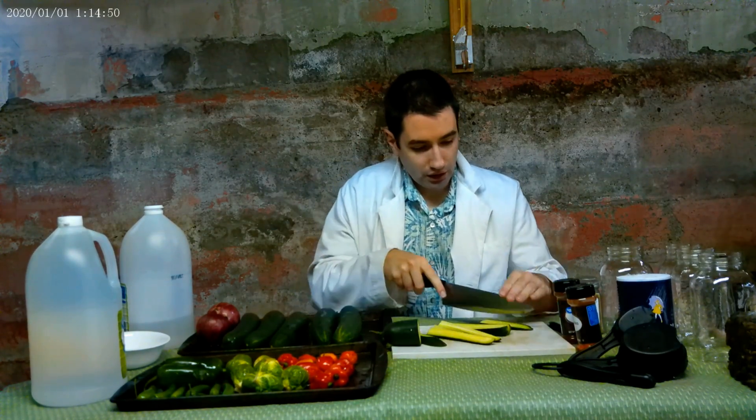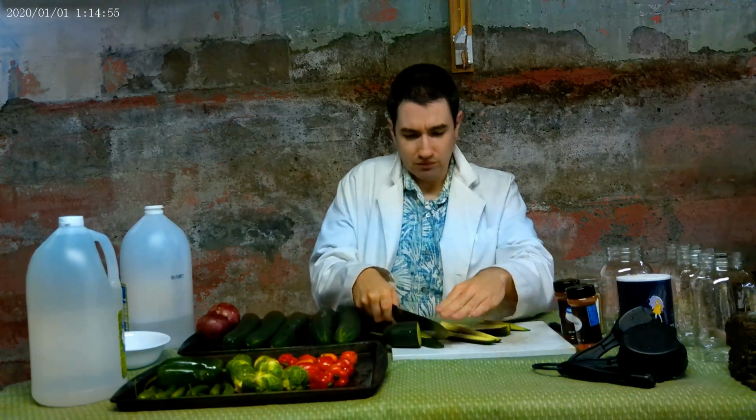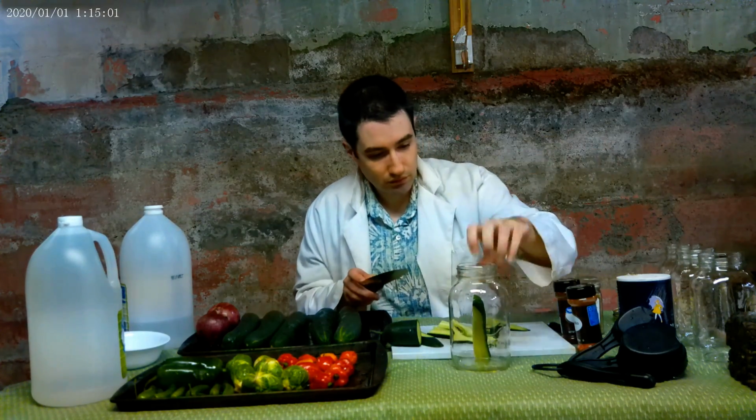So, yes, it is a fruit. Fruit is the fleshy part of a substance that contains the seeds. A cucumber is technically, therefore, a fruit.